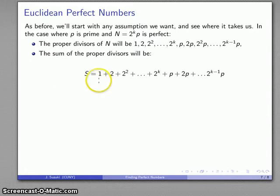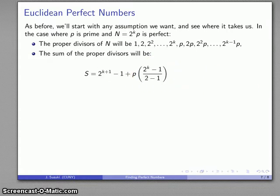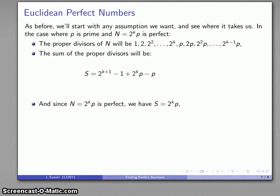And the first thing that's worth noting is this first portion of the sum is a geometric series, and I know how to add together all the terms of a geometric series. It looks like that. The second part is p times another geometric series, and again, I know how to add together the terms of the geometric series. It looks something like that. And after all the dust settles, I end up with a nice similar expression for what the sum is.